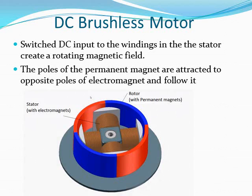So the DC brushless motor, as you can see in the figure, has both a stator and a rotor. And the stator consists of electromagnets, which are in the form of coil windings along the arm. And the rotor has permanent magnets, and in this picture there are 4 poles, north, south, north, south. So when a switched DC input is applied to the windings in the stator, it creates a pseudo-rotating magnetic field. The poles of the permanent magnet are attracted to the opposite poles of the electromagnet and follow it, hence causing the rotor to rotate. This rotation is then provided as the output of the motor.